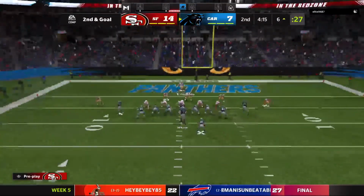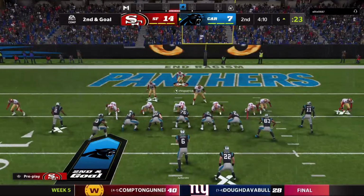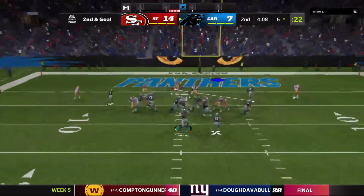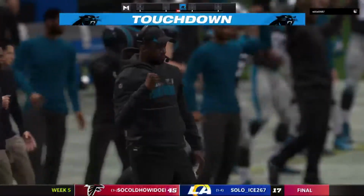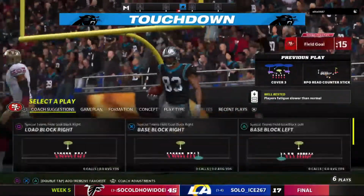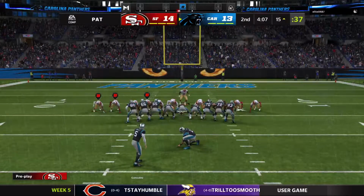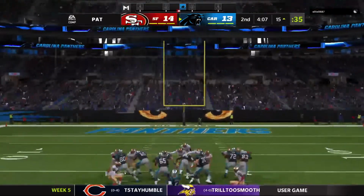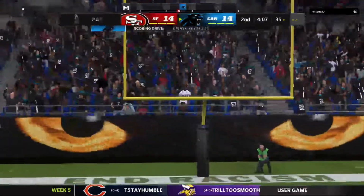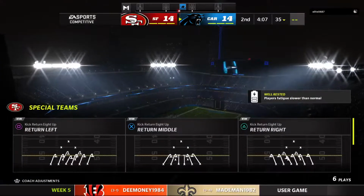The 6-yard line, the line of scrimmage on 2nd and goal. He'll find Lazard here over the middle. Touchdown, Panthers. Alan Lazard, his 2nd touchdown on the season. And the Panthers are now an extra point away from tying up this game. Gonzalez able to tack on the PAT. And we are tied here in the 2nd quarter.